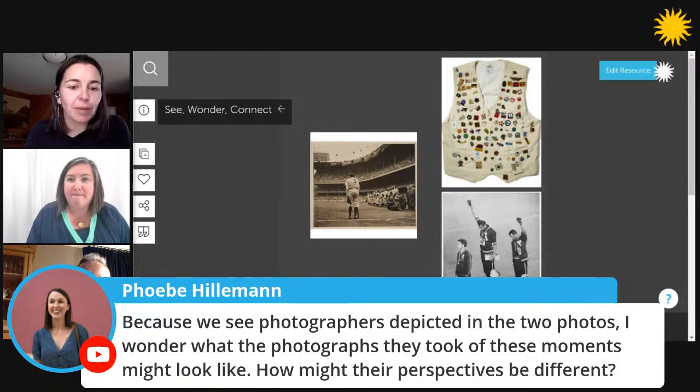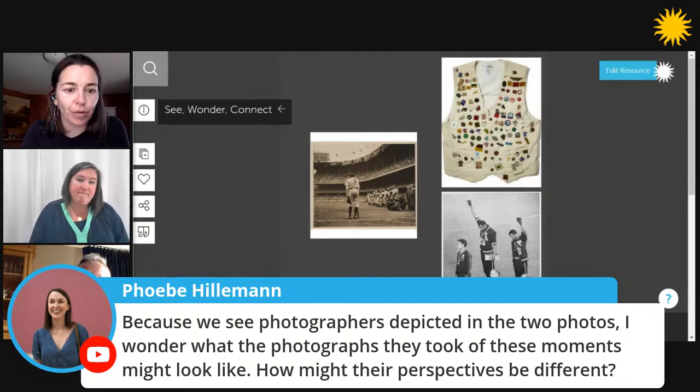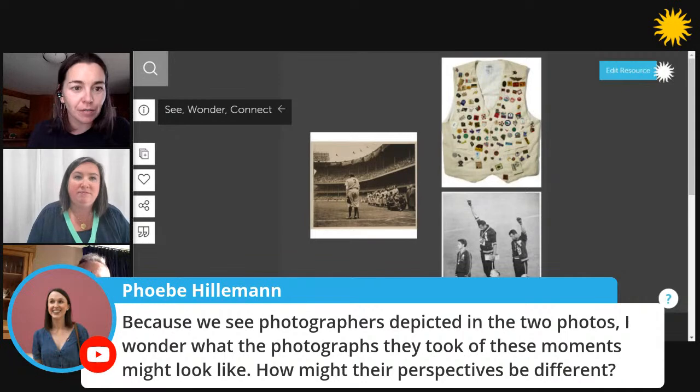Phoebe was wondering, because we see the photographers depicted in two photos, what the photographs they took of these moments look like and how their perspectives might be different.